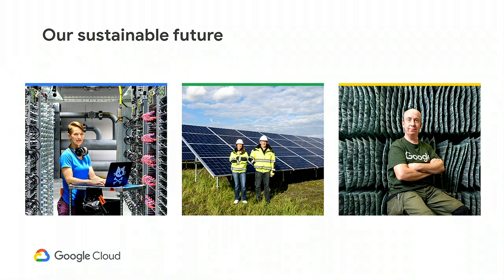So, if we review our core principles for our data center program, they are around performance, availability, reliability, security, and environmental responsibility, and a commitment to 100% sustainability. We truly are building the world's most sustainable cloud.